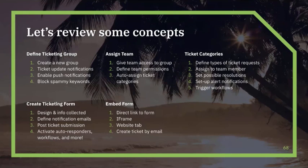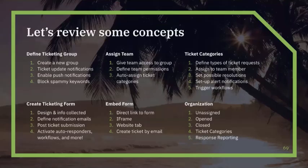Then to embed the ticketing form, basically you have that link, you have an iframe, you can create a website tab, and then also there is that ticket email that you can email through your Gmail or Outlook or Yahoo, and that creates a ticket as well. And then in terms of organizing your tickets, you have the unassigned tickets, opened, closed. You can organize based on the categories, as well as the types of response reporting that's available.